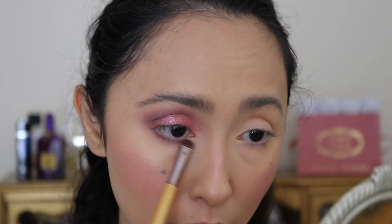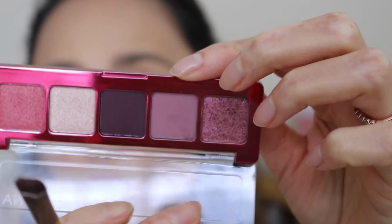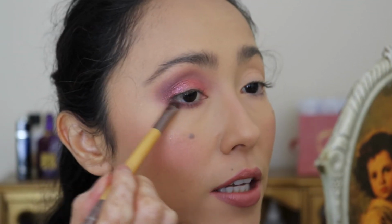Of course, I feel like you can go very smoky with these shadows. If you just use the darker shades, it'll be a very pretty smoky eye. So that can also be very versatile. If you want to go for something more smoky, you can still achieve it with only these five little shades. And I forgot to tell you, but I'm using the first shade we used and applying it on my lower lash line. I don't want to use a darker one because I don't want to go super smoky today.